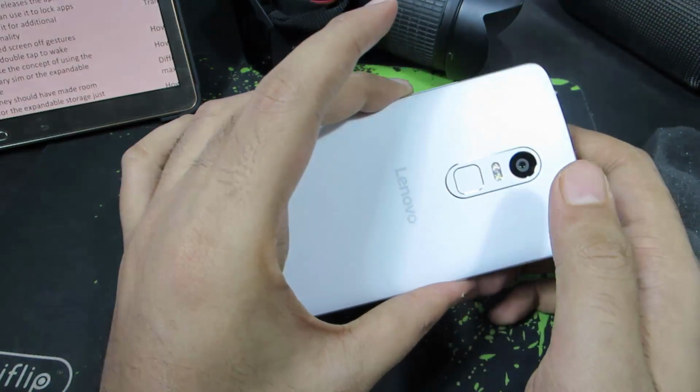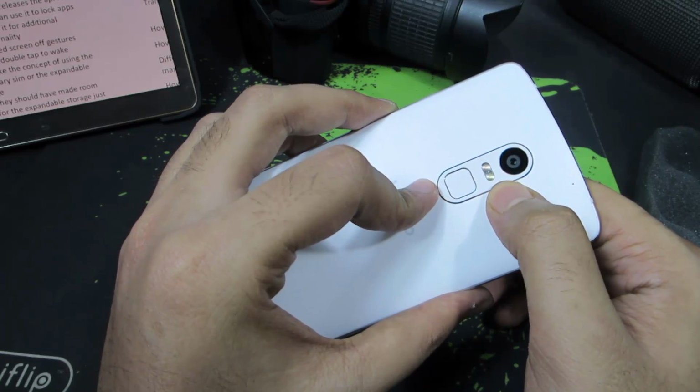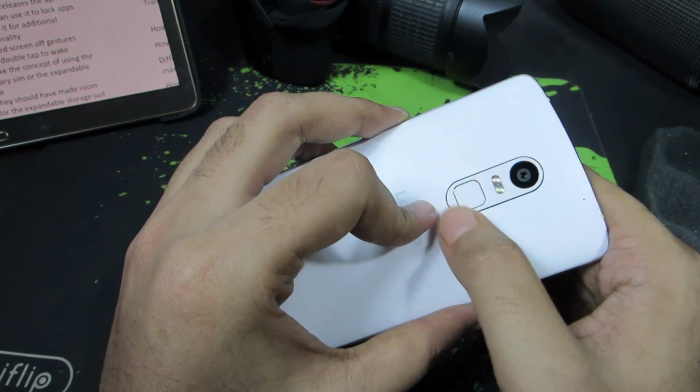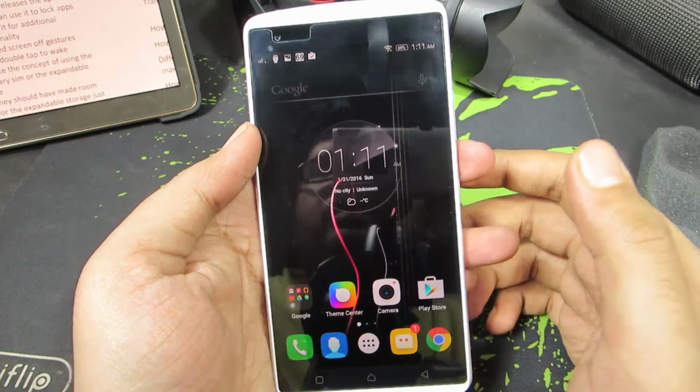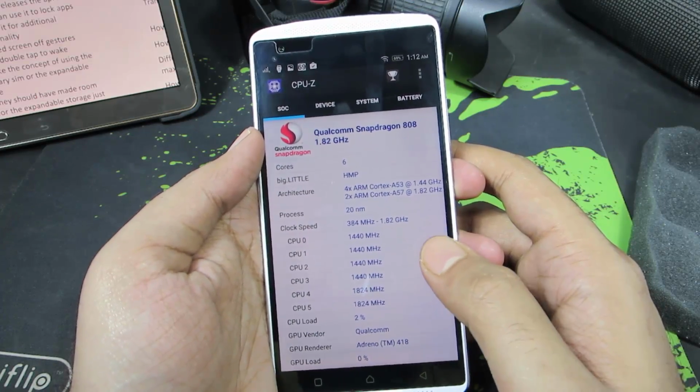This is the Lenovo VIBE X3 with its signature design, the fingerprint scanner, and the dual tone LED flash and the camera all in a single array. Anyway, these are the 20 reasons. The first reason would be its processor.